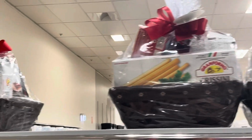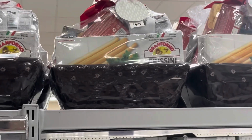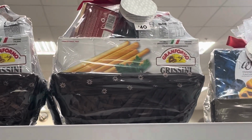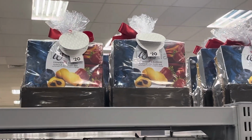So anyway, Target doesn't seem to have a lot of gift baskets. Christmas hamper gift baskets. Not the ones that I want. I'd love to get ones with some beautiful little jams in it, and not the jams that I can buy in Coles. So we might go to another shop and see what they have to offer.